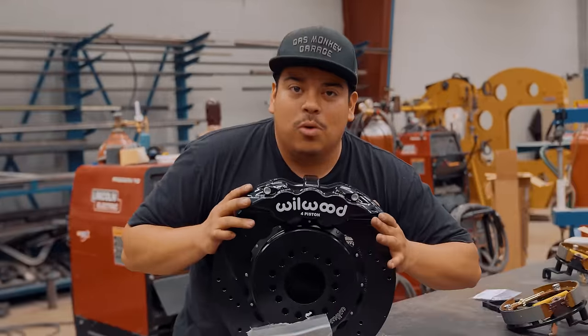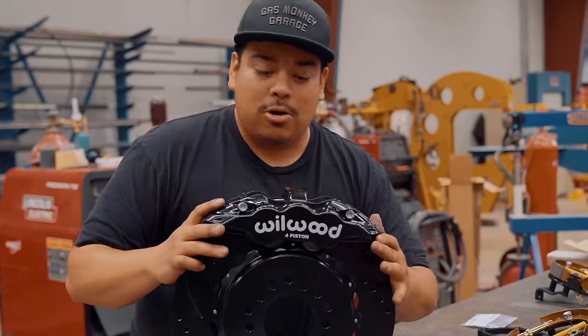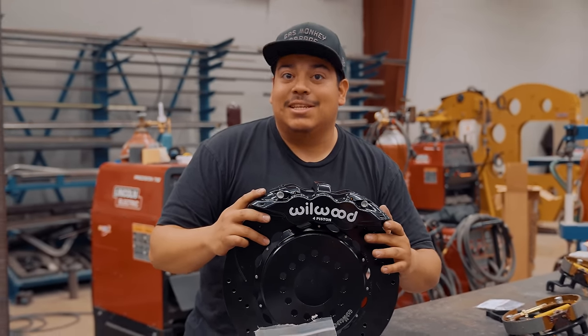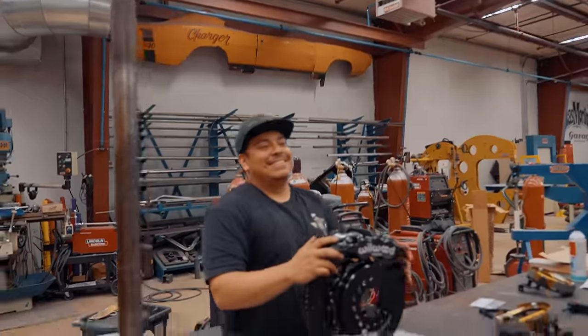And here we have Wilwood's 14 inch aero brakes that are going in the rear, and it's gonna help stop really fast because it needs to stop. Kenny's so awkward. I mean, it's a true statement. It's gonna stop really well, so.